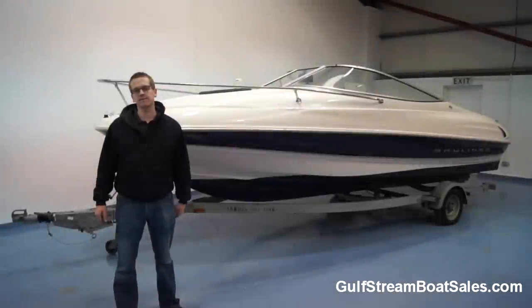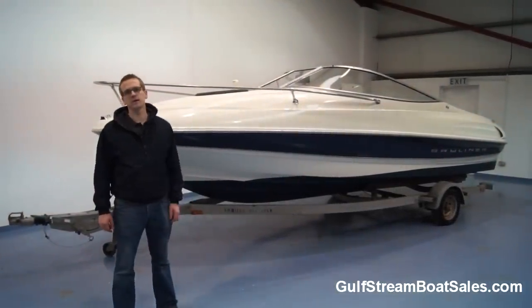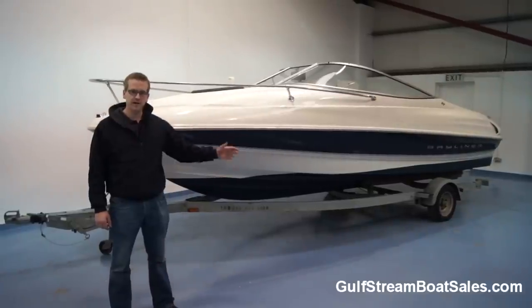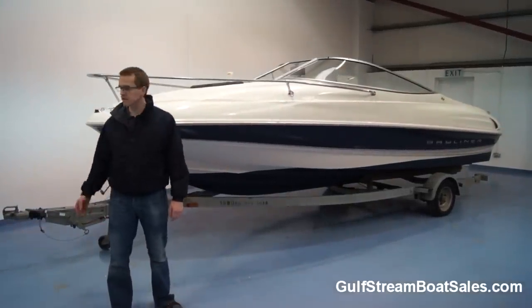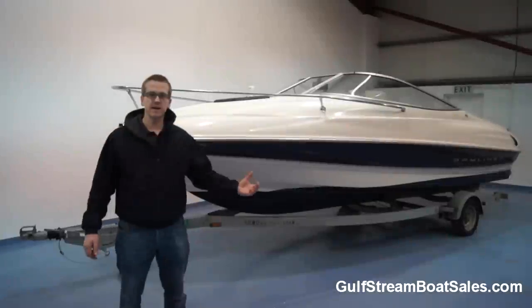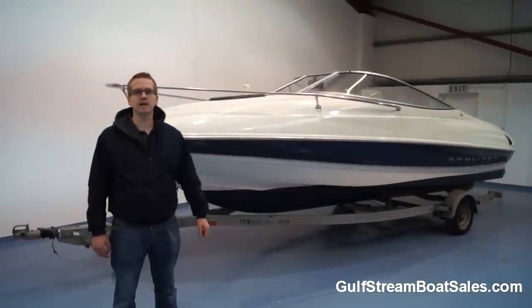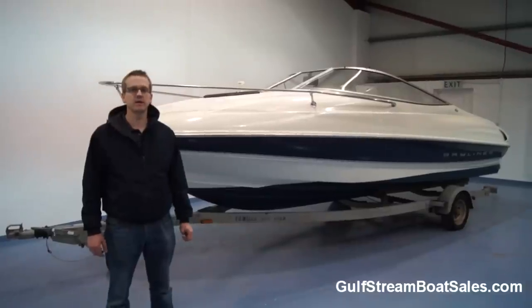The boat's sitting on a single axle galvanized trailer. It's just had the wheel bearings done, it's had a new tire fitted, and it's got a UK towing hitch on the front of it. So there you have it. That's our 1999 Bayliner 2052 LS Capri Cuddy.